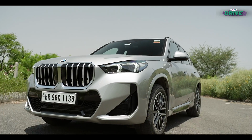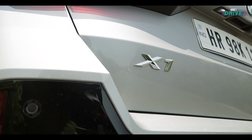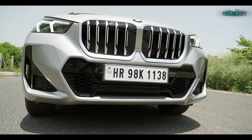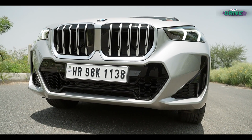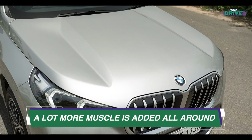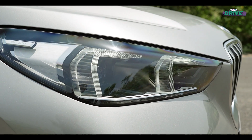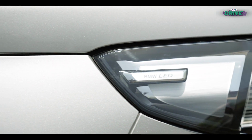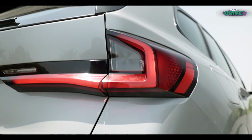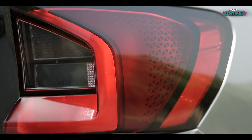BMW designers managed not to polarize opinions here. Aggression in its stance is evident, and the smaller grille really helps its case. An adequate amount of muscle all around will now appeal to a larger audience. But the head turners are those new adaptive LED headlights, and they look quite intriguing. The upturned taillights remind us of the larger X7.